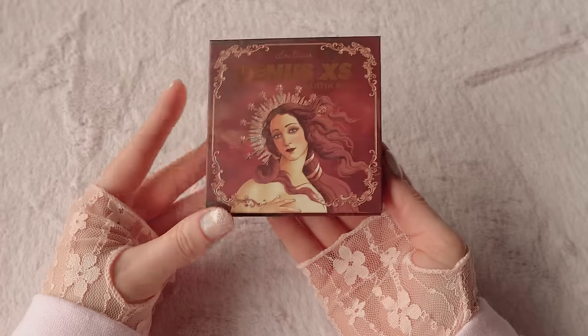So this is the Venus XS Majestic Muse. So you can feel this. Look at that matte, isn't that so nice? I've been tapping things more recently now that I have nails again. Small stumpy nails, but I have some nails, so I've been tippity tapping everything like that that I used to do. Let's see.